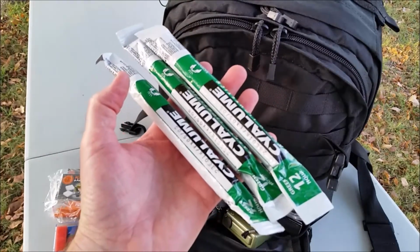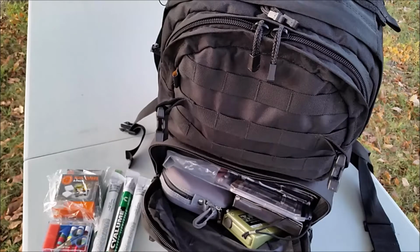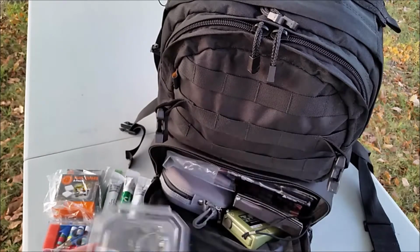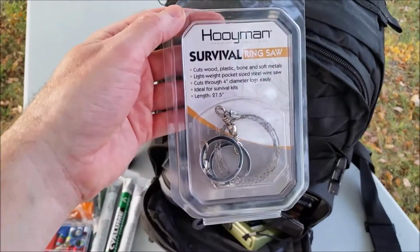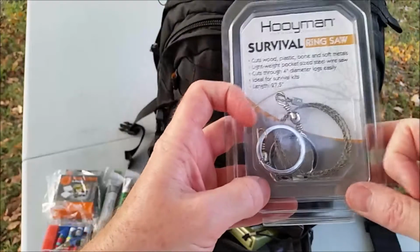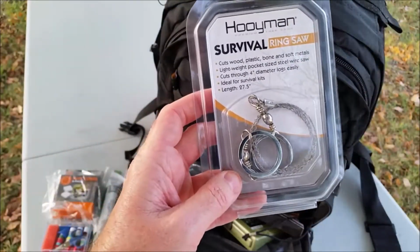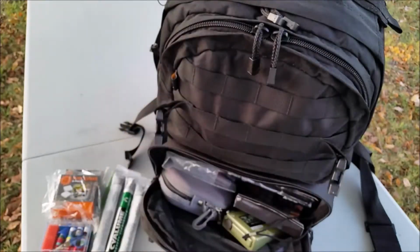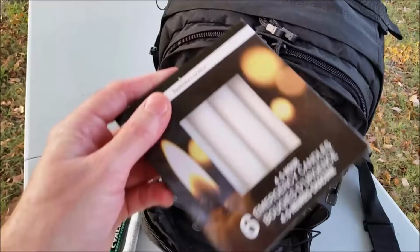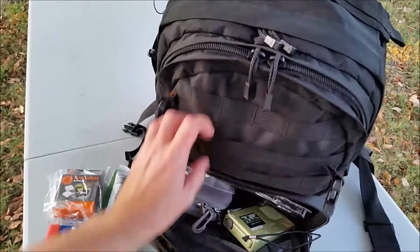Got some glow sticks in there. Since this is considered a 72-hour bug out bag, I've got 3 glow sticks, 1 for each day. Got a Heumann survival ring saw. Grab these rings on each end and pull it back and forth across a log, and it basically is a makeshift chainsaw. Pretty handy little device. Got some emergency candles. Package of those.